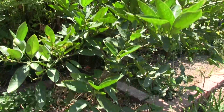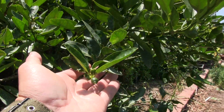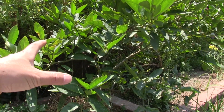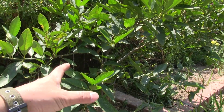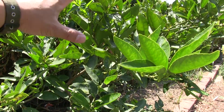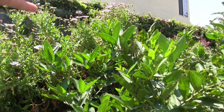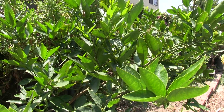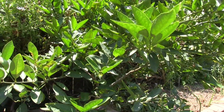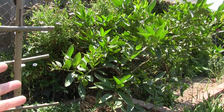Bearss lime. This is a semi-dwarf, and it's produced a lot of limes for us. In this area, it gets a lot of morning sun, and then it's going to get late afternoon shade. But the good thing is that it's grown maybe another foot since last time, and once it gets above the fence line here a little bit, it'll get a lot of sun and it'll produce a lot of limes for us. So this is a good size lime tree. Any larger and we're just not going to be able to eat all the fruit.